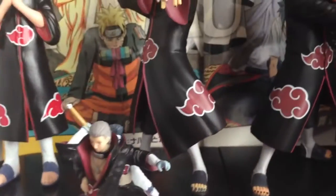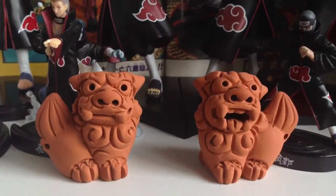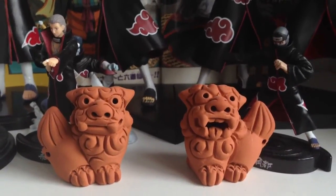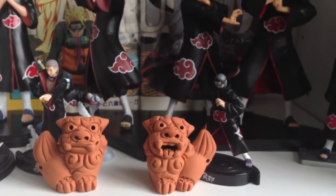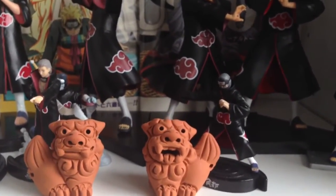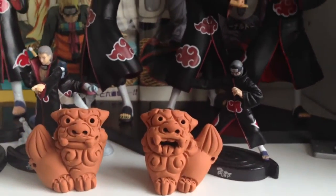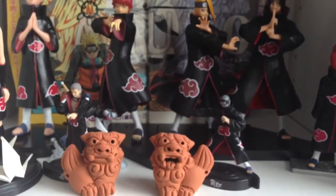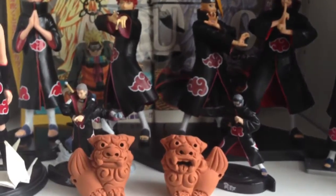And then the last thing I actually display these with are these dudes. I think you call these Shisha, and it's a mythical creature in Okinawa in Japan, the southernmost island of Japan. Somebody very special to me got these as a souvenir, and so I kept them. Again, just something sitting on my desk, and I thought, hey, that looks like something cool to add with the Akatsuki. So if you have other things and bits and pieces that you wanted to add to a display, of course you could do that.